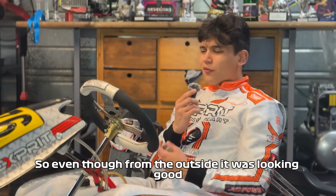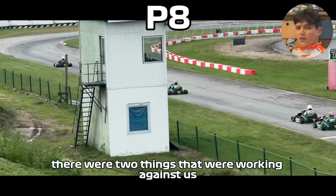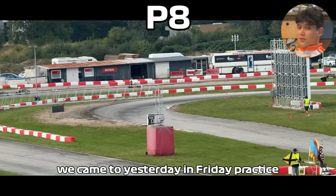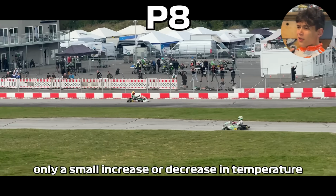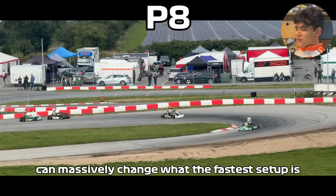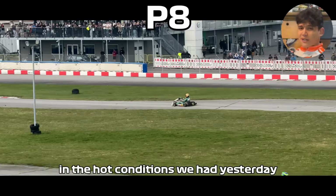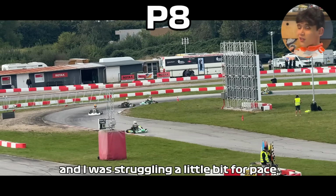So even though from the outside it was looking good, I was feeling like trash whilst driving the kart. There were 2 things that were working against us, one of which was the super aggressive setup we came to yesterday in Friday practice. The weather had changed slightly, and in karting, only a small increase or decrease in temperature can massively change what the fastest setup is. So the setup that was working really well in the hot conditions we had yesterday was working a lot less well in the cold conditions we had today, and I was struggling a little bit for pace.